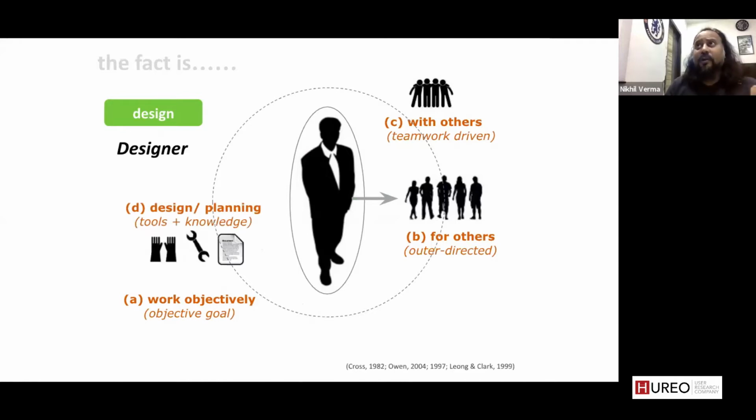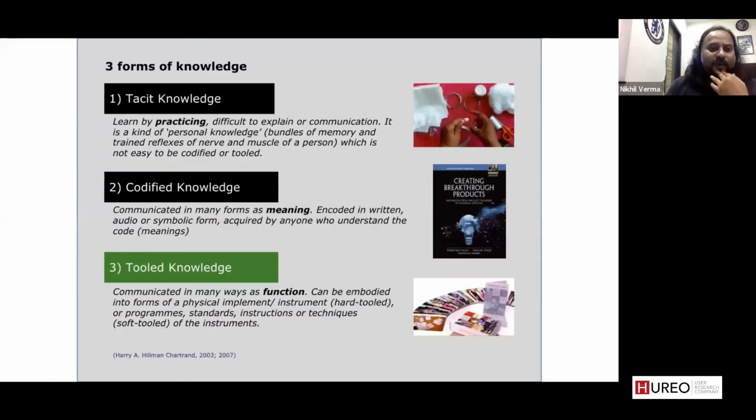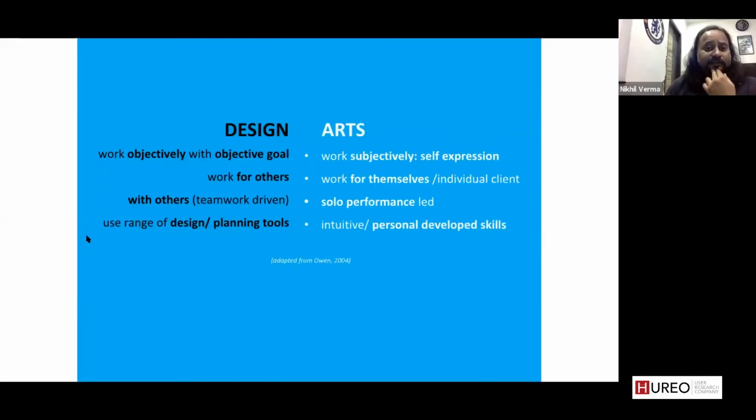Design is mostly process oriented, and there's a lot of planning that goes into it, a lot of tools that are utilized, and a lot of knowledge, past and present, that is also studied. So of course, when we talk about knowledge, there are three forms of knowledge: tacit knowledge, codified knowledge, and tooled knowledge. Which knowledge are we talking about, and how do we use that knowledge?